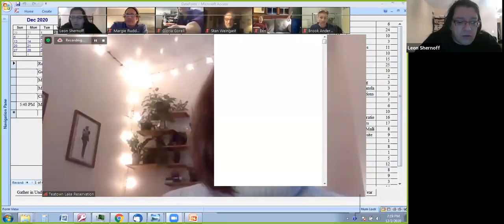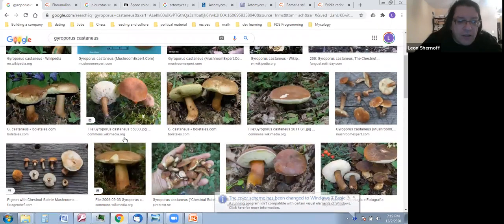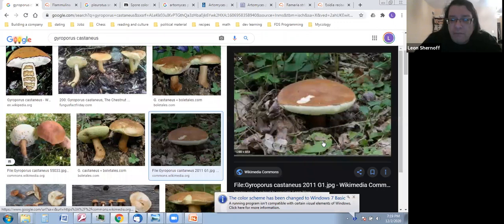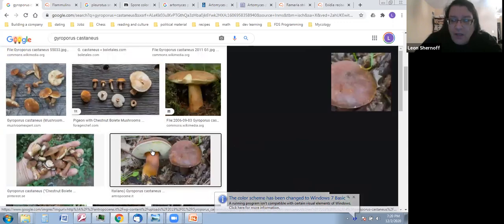Yeah, so another favorite of mine that is both cute and delicious is the chestnut bolete, which again, these are usually really small. They're about a quarter inch across, but I don't know. Maybe it's because I found them a lot. These pictures aren't really doing it for me particularly.